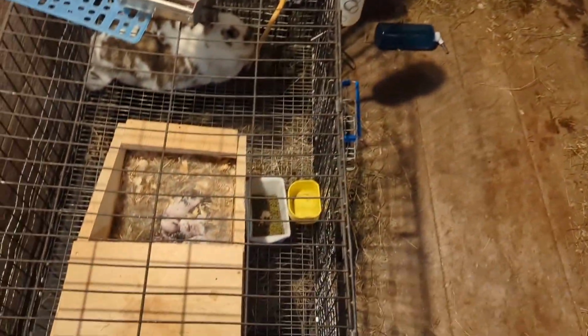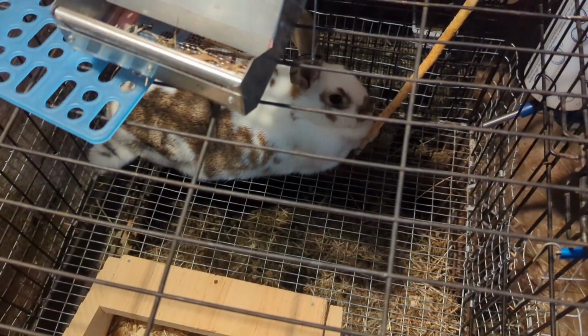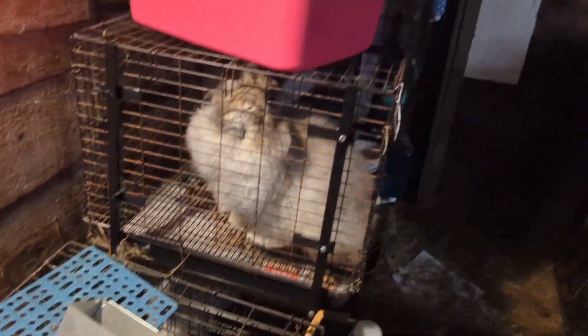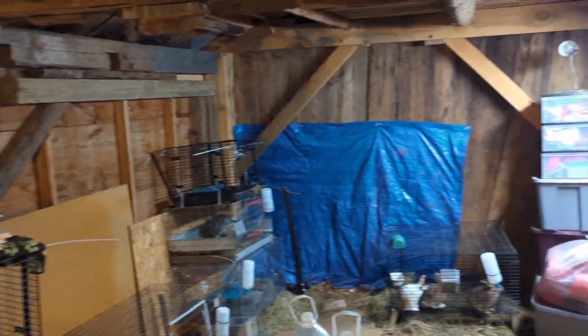And if you guys haven't seen it in a while, this is the rabbit room. Got some fresh babies in there. That's the mama. Her name is Harlow. Yeah, all kinds of animals out here.